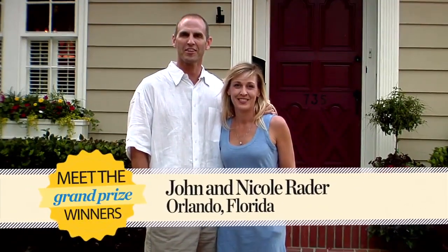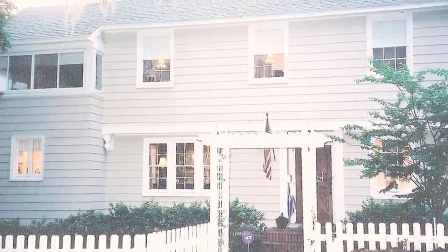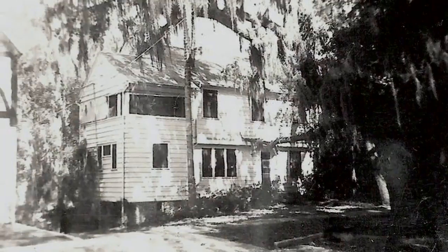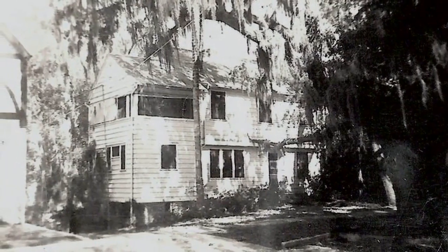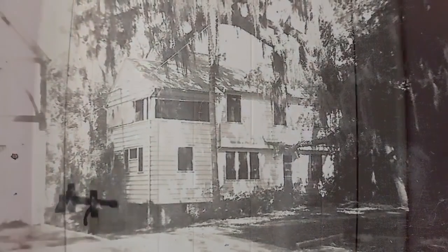We live in Orlando, Florida, and this is our home. Come on in. We bought the house in October 2001 and started the renovations shortly thereafter. The house was built in 1928, and we fell in love with it mostly because it had so many of its original features. It was clapboard with dormer windows, had all the original board and batten doors, and it just seemed like it had a lot of potential.